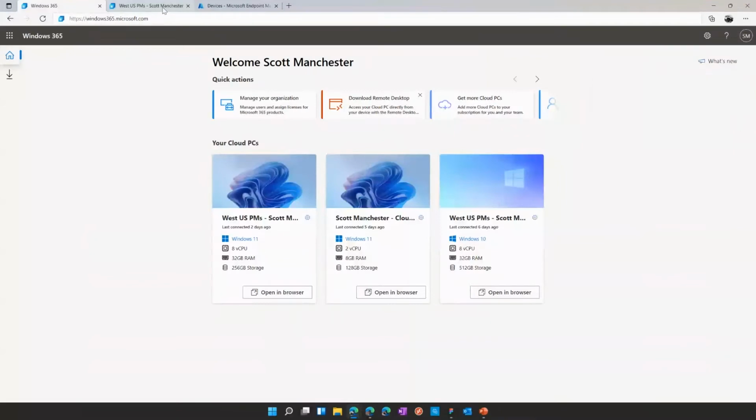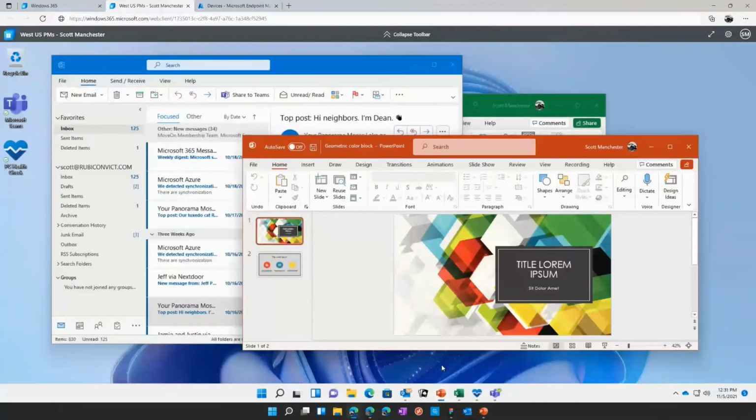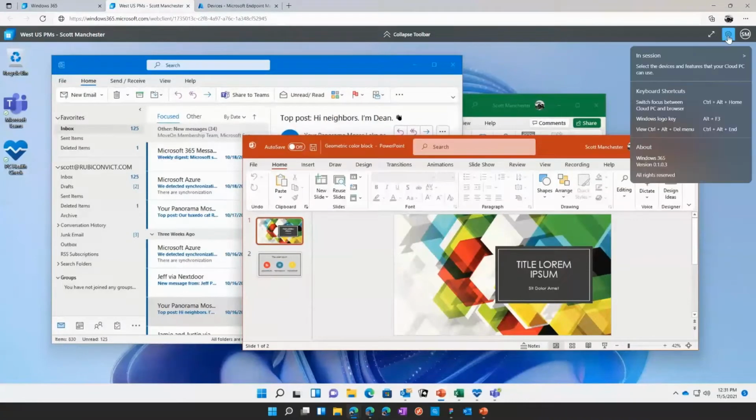and I want to show you around this new web client. First off, you'll note it's very similar visually to what you saw in the portal. That same gear icon is exposed to me as an end user, where I can control different redirection capabilities.